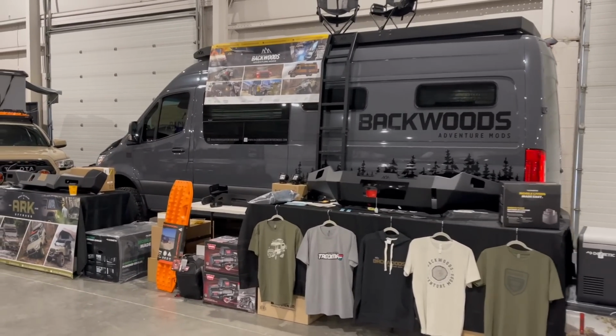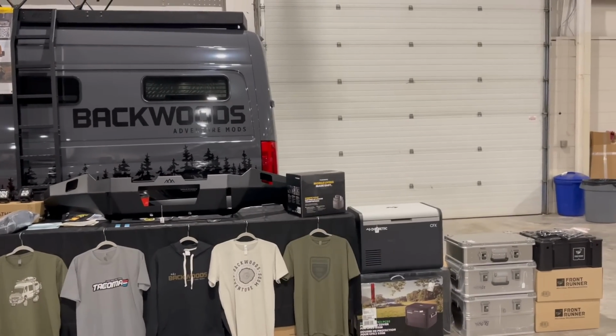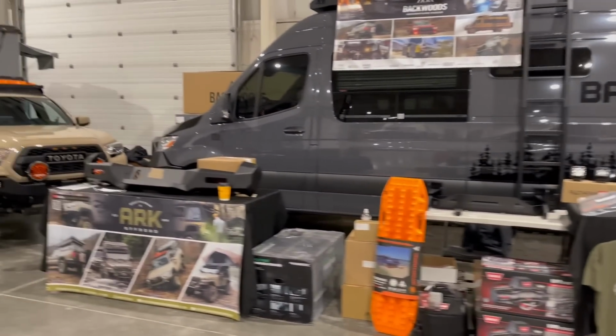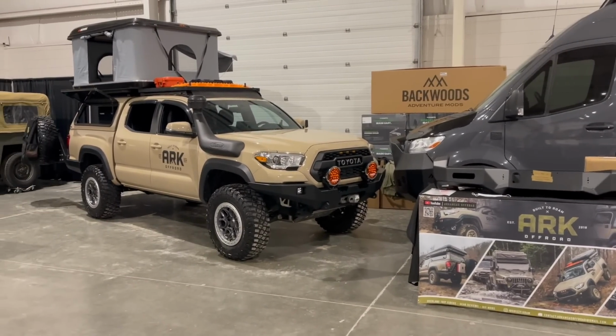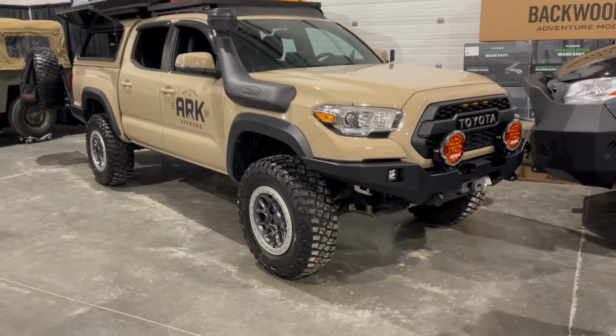So like I said, it's a little early this morning. We still got to move the Backwoods Sprinter van back a little bit. We had some guys kind of head out last night, so that's why the van's really close to the rig here. But anyway, man, here's my little booth. Got the rig looking crazy clean. I don't think it's ever looked that clean before.